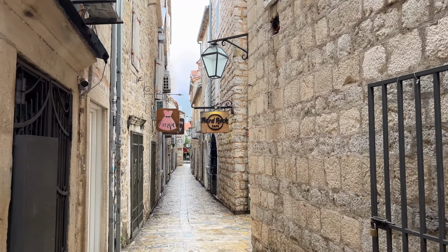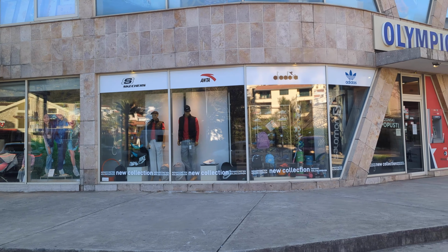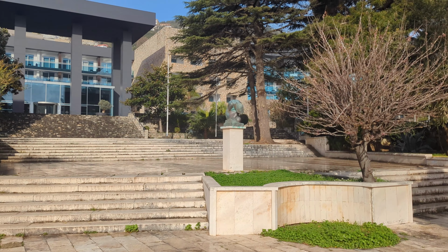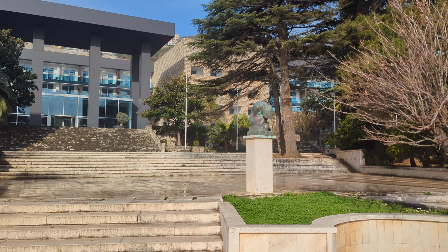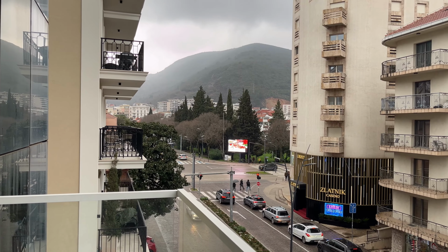While we were in Budva, we noticed a lot of construction, new apartment buildings, shops, commercial spaces, and signs of growth all around the city. Some walking paths were closed off, but we could still navigate pretty easily. Overall, it really felt like Budva is growing and developing in a positive direction.